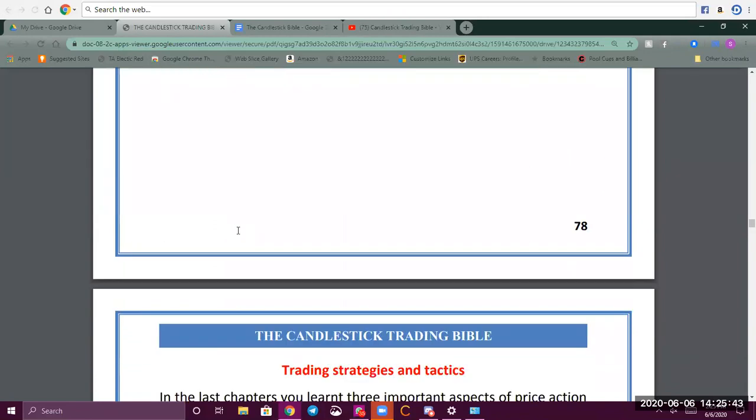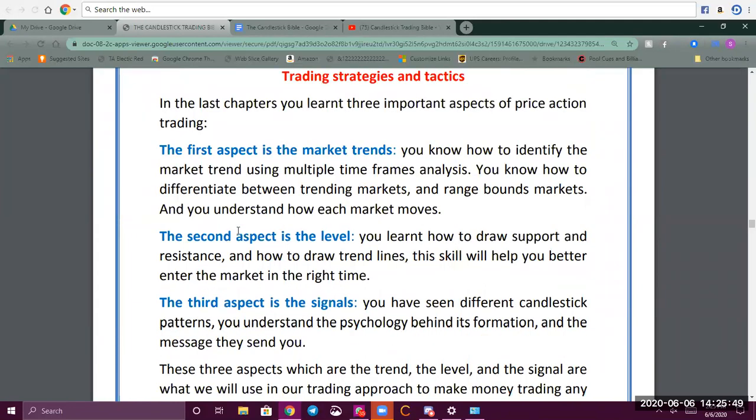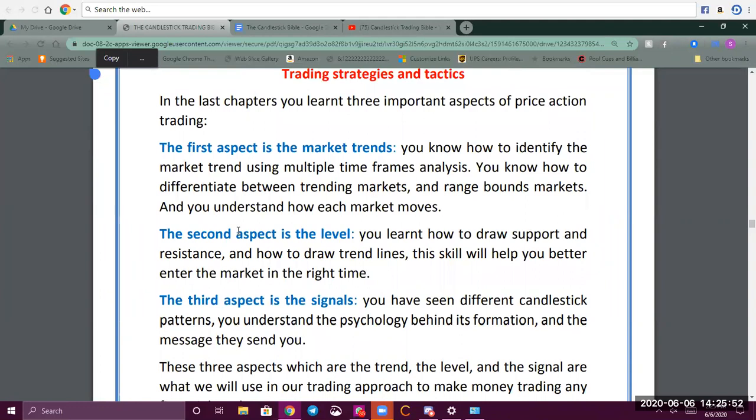Okay, cool. Any pop quizzes? No. In the last chapters, you learned 3 important aspects of price action trading. The first aspect is the market trends. You know how to identify the market trend using multiple time frame analysis. You know how to differentiate between trending markets and range-bound markets. And you understand how each market moves. Are we good there? Okay.